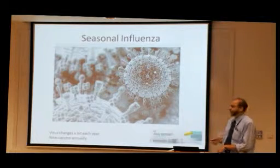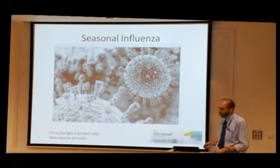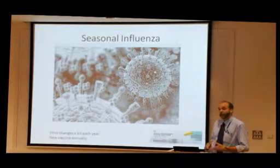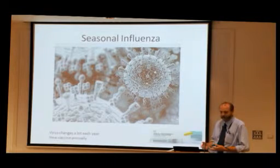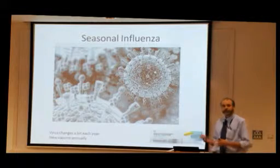These seasonal flu viruses change a little bit every year, so that each year we have to develop a new flu vaccine, and here's an example of one of them, that will work against the virus that's circulating that year. And that is a major burden on health systems. There's a big cost in developing those vaccines each year.